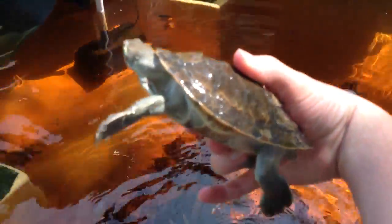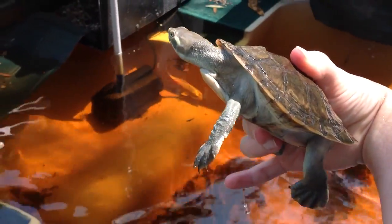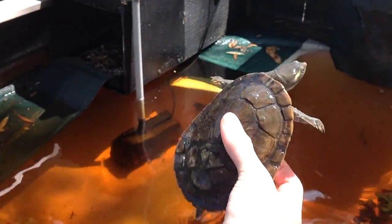They like being under this bit. There they are. I'll try and get one out. They don't like being picked up a lot though. There we go. Yeah, so that's the turtles. Yeah, this is the smallest one.